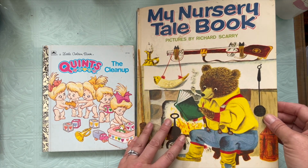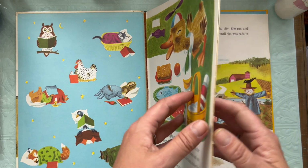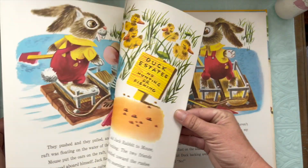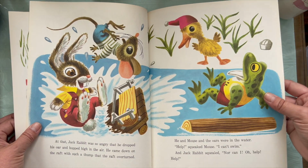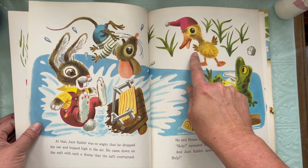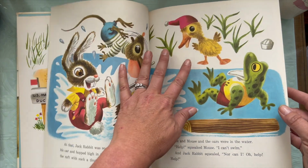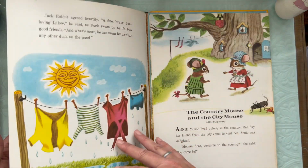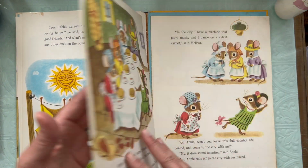And then Richard Scarry, My Nursery Tale book. Richard Scarry is by far a favorite. It's missing the first page, so I will be able to use this one. I love these big images. My grandbaby is three months old and she's looking at pictures and she always gravitates to whatever's yellow. So we keep saying, well, she's picked a favorite color already. She wants to look at the baby chicks. She wants to look at the baby ducks. Anything yellow. So she will like this book, even though, oh, maybe this is the front of the book? Pages aren't numbered, so I'm not sure.